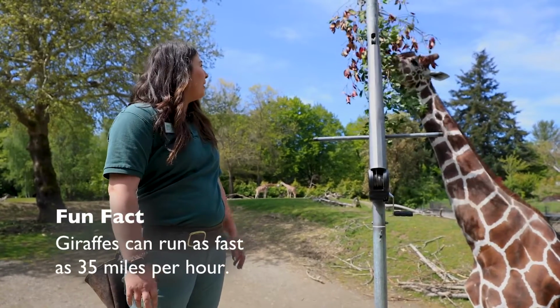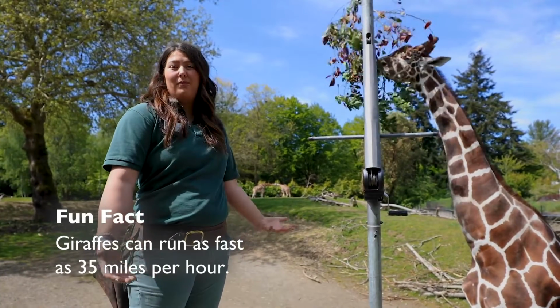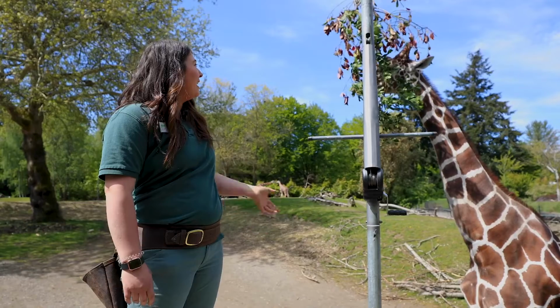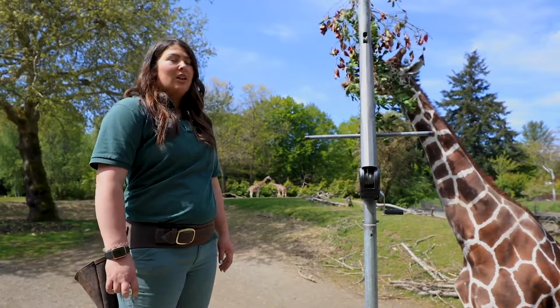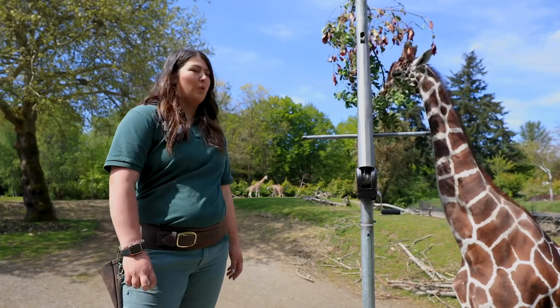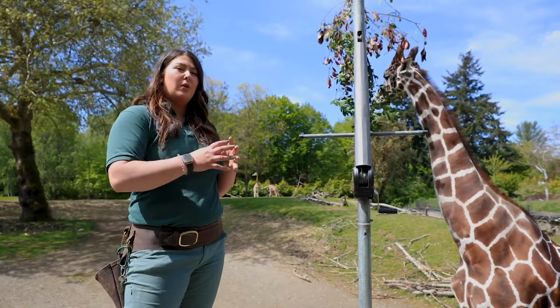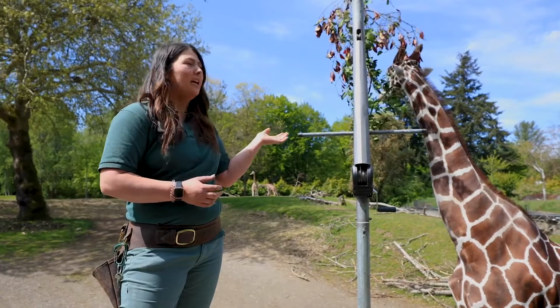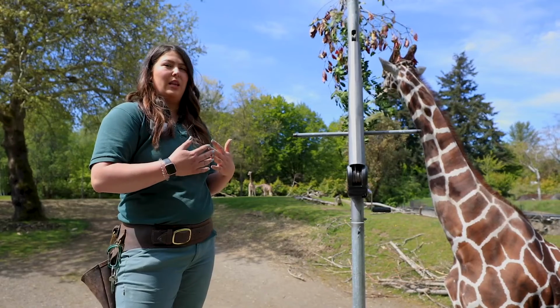So what he's doing is he's going to use that tongue to help him rip leaves off to eat. Now he's going to eat every part of that, including some of the small branchy bits. So he is what we call a ruminant. He is really, really good at eating food that doesn't have a lot of calories in it, but actually processing it down so he can get all the nutrients out of it.